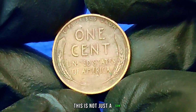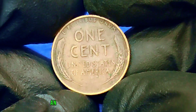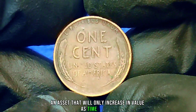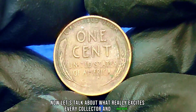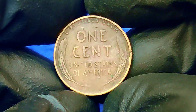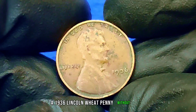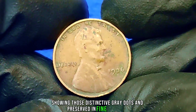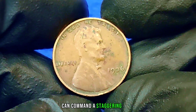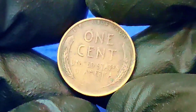This is not just a coin. It's a symbol of exclusivity and immense collector demand, an asset that will only increase in value as time goes on. Now let's talk about what really excites every collector and investor, the current market value. Brace yourself because this coin's worth will blow your mind. A 1936 Lincoln wheat penny without mint mark, showing those distinctive gray dots and preserved in fine condition, can command a staggering price well above $530,000 in today's auction markets.